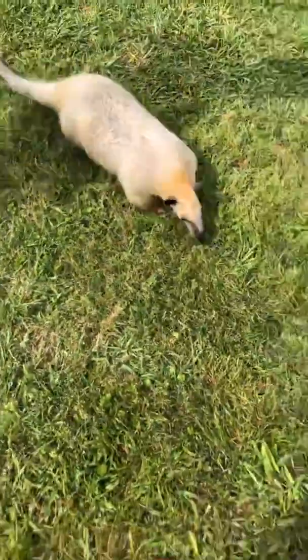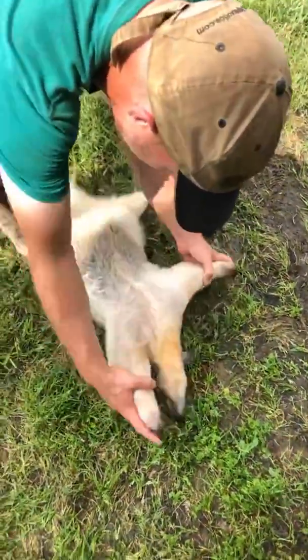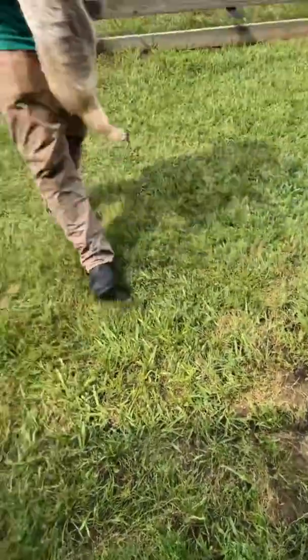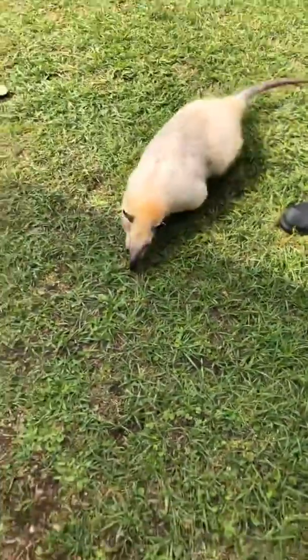Okay, Jamie had a good question. Jamie wants to know, what are their natural predators? In the wild, these guys are going to have to watch out for jaguars, margay, pumas, and in some areas they're actually going to have to watch out for harpy eagles. So those are going to be their main predators in the wild.